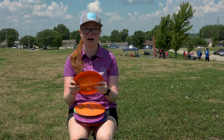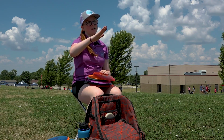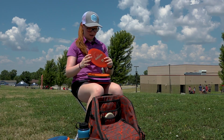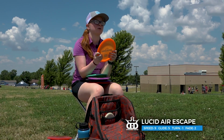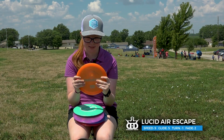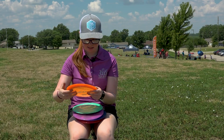I've had it in my bag for a while, so I know I can pop it out on a hyzer and it'll just kind of fade and have more flex than the breakout, but I know it's going to move right. My next one is my orange one, and that's the newest one to my bag. It's probably going to be used the most out here because it goes dead straight every single time. So I know I can trust it to just sit flat as it hits the ground.